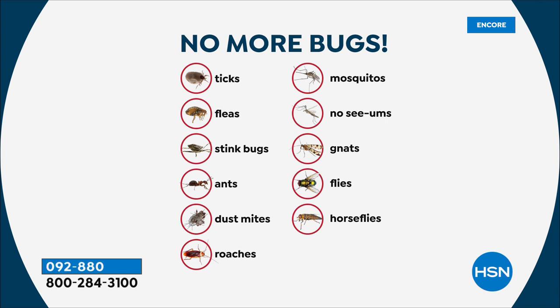Now, it's not gonna kill things on contact, okay? But this is for ticks, for fleas. Yes, you can put this on your dog. I don't spray it directly on him, but I massage it into his fur. How about stink bugs, ants, dust mites, roaches? Horse flies, those are awful. The flies, the gnats, the no-see-ums, the mosquitoes. Yes, it works for all of them.